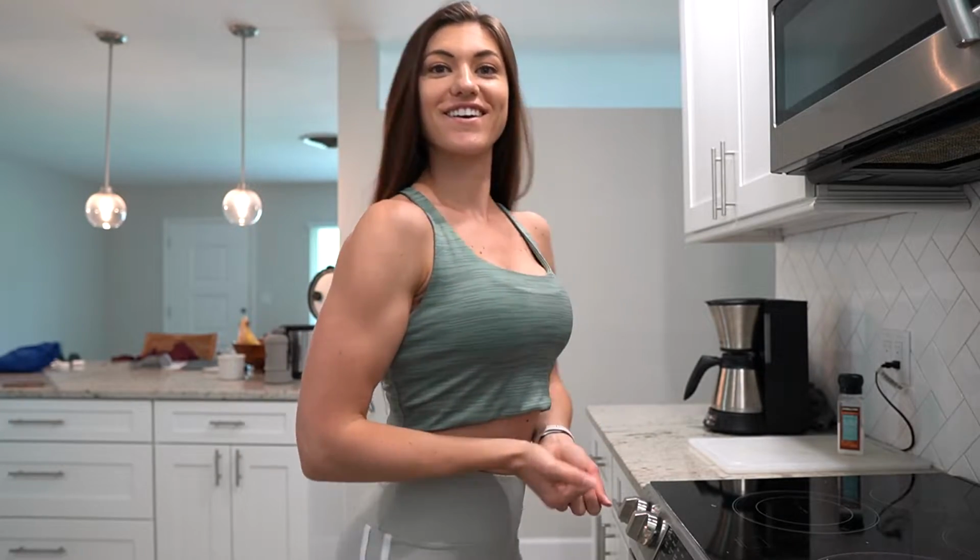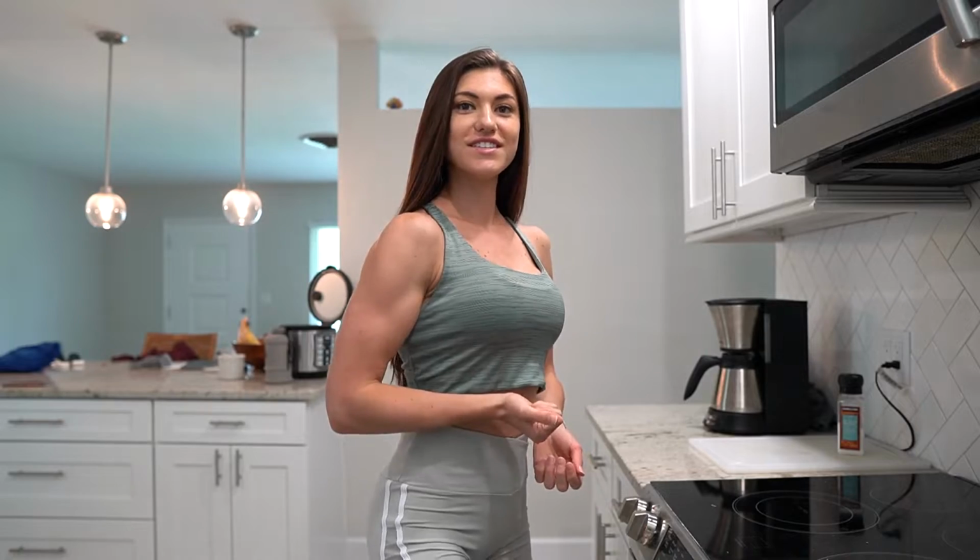All right. So look at this lighting. Ooh, delts are popping. Refeed. It's from that refeed yesterday.